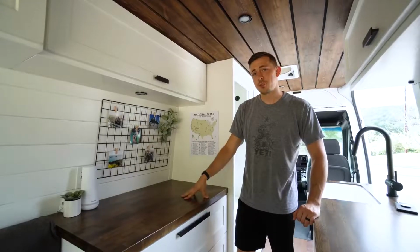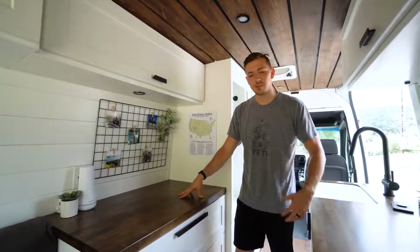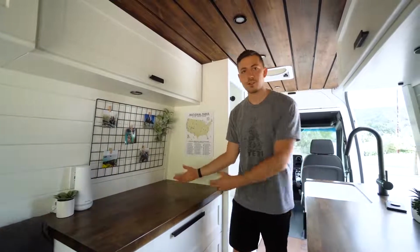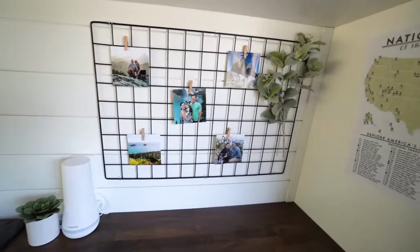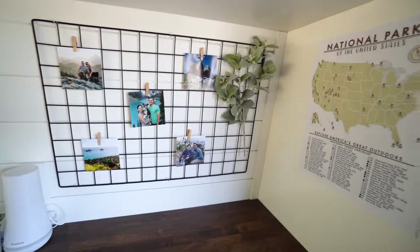We also added butcher block to the top of the dresser just because it looks nice, and it's also another kitchen prep space here. So right here we have another beautiful fake succulent. Add a little homey flair.